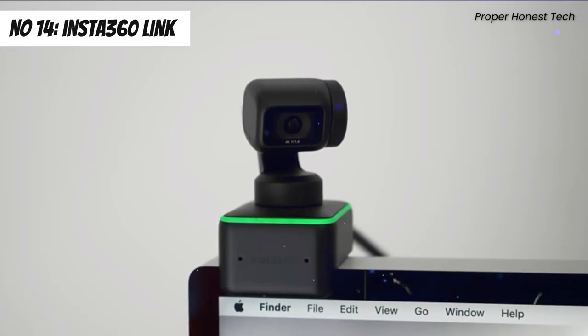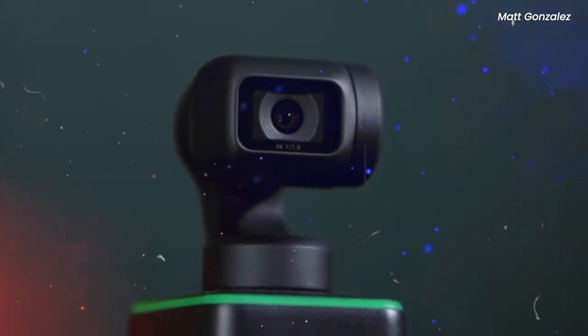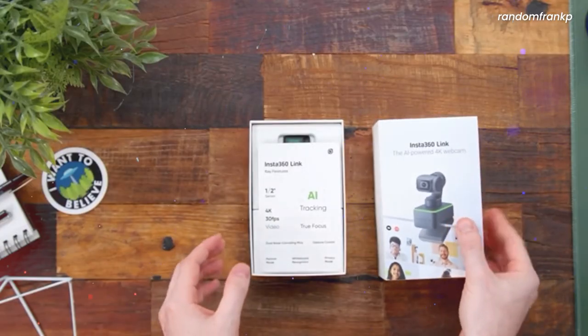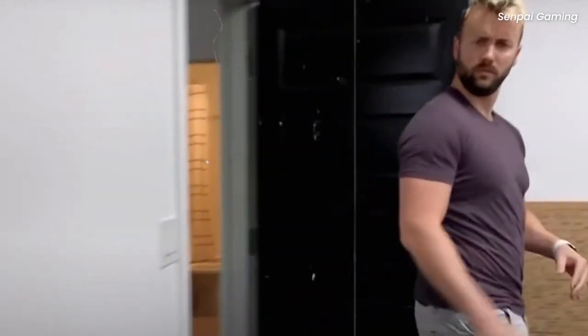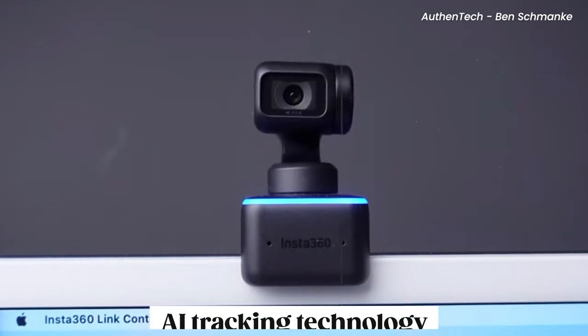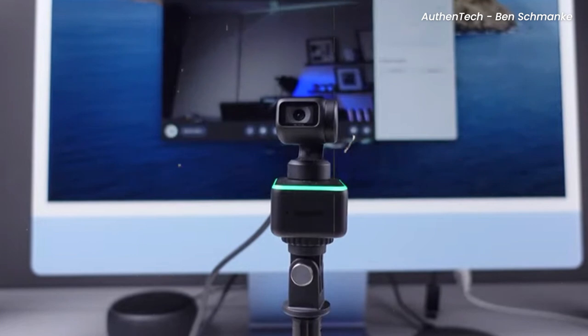Number 14, Insta360 Link. Present yourself at all times in the most exquisite Ultra HD 4K resolution. Link uses a 1/2-inch sensor, the greatest in its class, to capture lifelike detail with an excellent dynamic range. Thanks to a gimbal design and powerful AI tracking technology, Link's lens spins to follow your every movement.